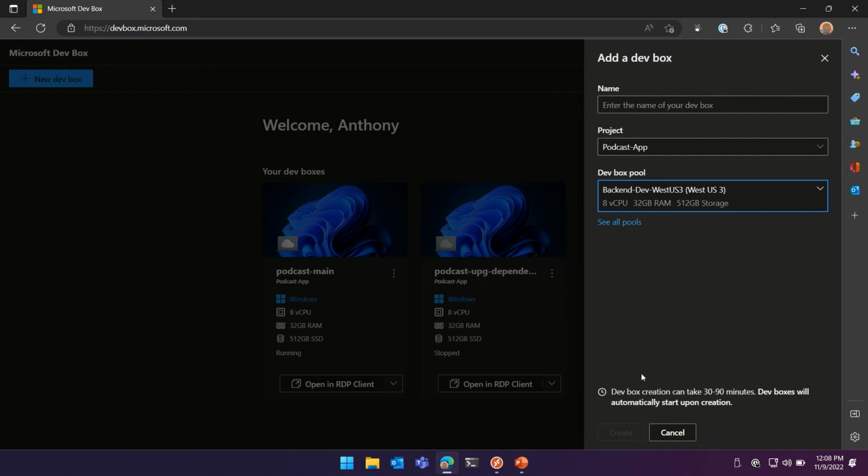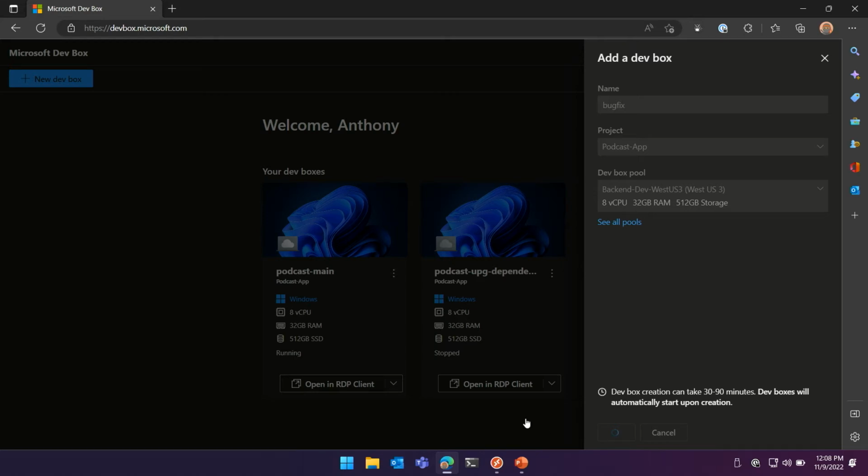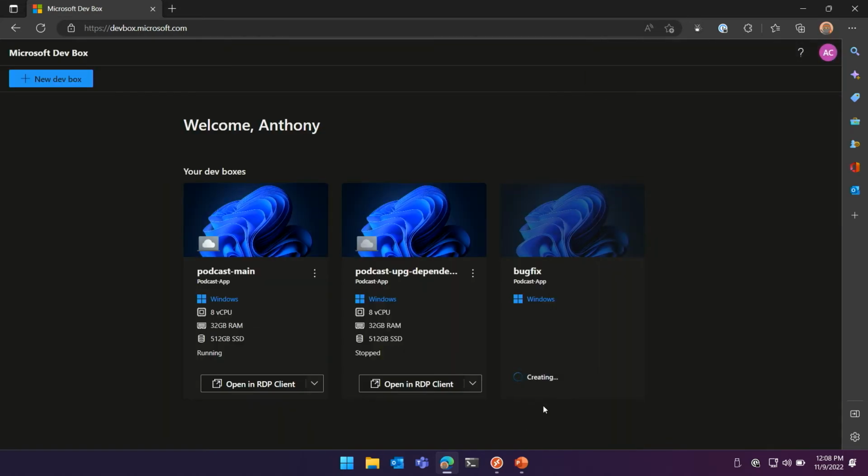I'm going to go ahead and create a new dev box inside of our West US3 region, which is our closest to us. I'll call this my bug fix dev box because maybe I just got an issue that came in that I need to create a new dev box and keep that work separate from my primary feature work. Now, it takes dev boxes about 20 minutes, maybe 30 minutes for them to provision.